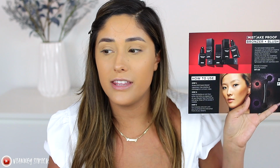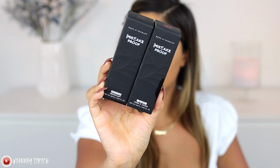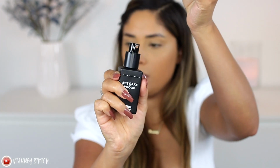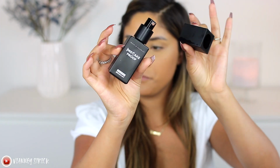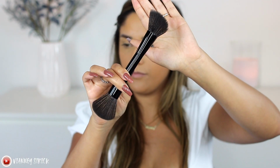This is called the Mistake Proof Bronzer and Blush. There are 4 bronzer shades and 4 blush shades. It also has a double-ended brush that they recommend you use with them. It says to shake the bottle and then hold the bottle an inch from either the fluffy or angled brush and then wipe off the excess, and then you can just put that on your face.